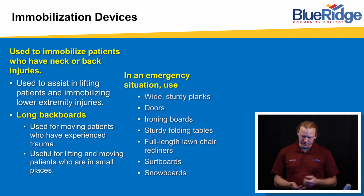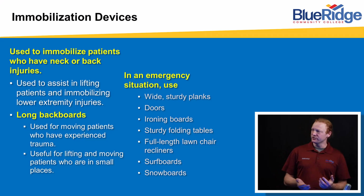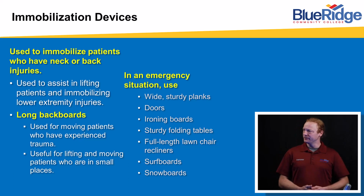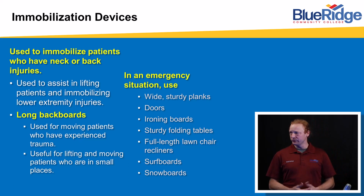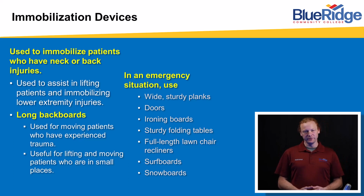In emergency situations, if you have to move a patient and there's no movement devices available, some recommendations or suggestions: you could use some wide and sturdy planks or boards, a door, ironing boards, small folding tables or sturdy folding tables, lawn chair recliners. If you're near the beach, you could probably use a surfboard, or in the mountains, you could use a snowboard. Although with snowboards, keep in mind they do have those blades on the sides, which can be rather sharp as well.